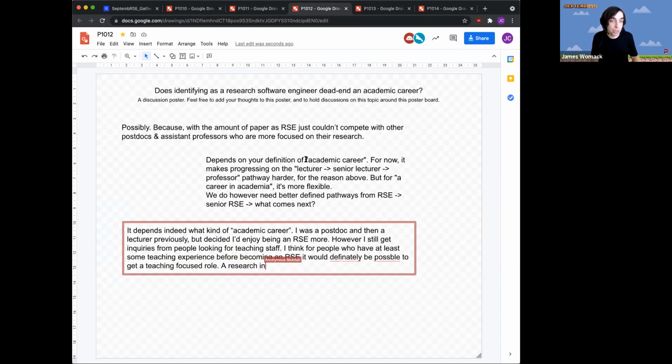Someone here has mentioned how it depends on how you define academic careers. Is it the traditional path? But a career in academia is more flexible. RSEs are in academia, so a career as an RSE is an academic career. So maybe it's just reframing the idea of a career in academia.